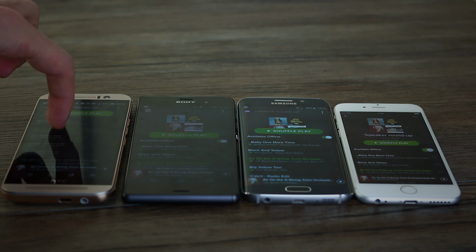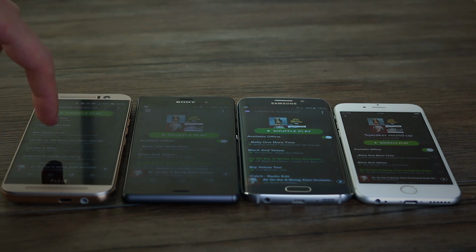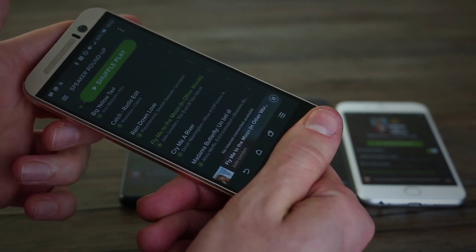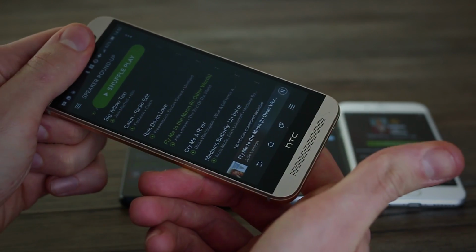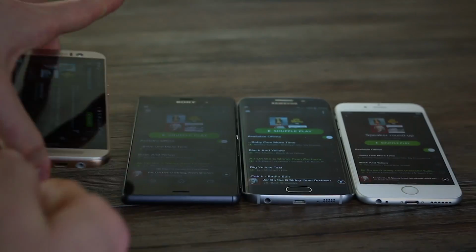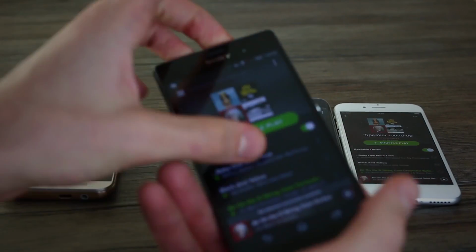And that's because if I was to play, let's play something different. Let's play some Julie London. So cover up the speaker, you can still hear it. Cover up the speaker, you can still hear it. Cover up both, you can still hear it. Let's try that on the Sony Xperia Z3.